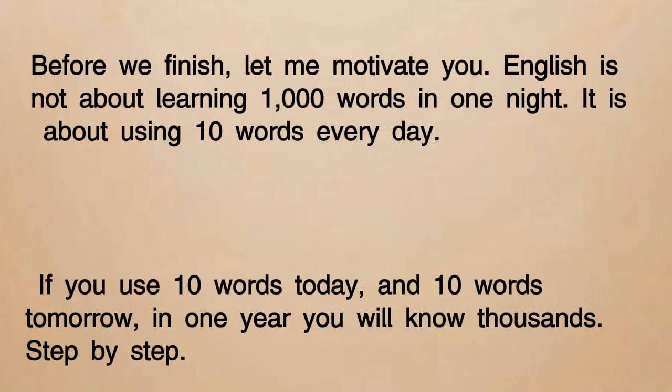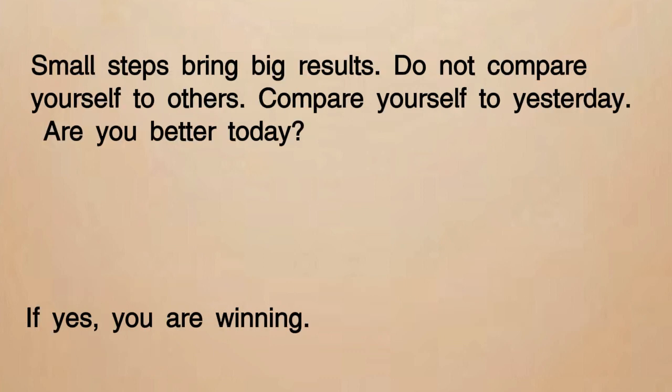Before we finish, let me motivate you. English is not about learning 1,000 words in one night. It is about using 10 words every day. If you use 10 words today and 10 words tomorrow, in 1 year, you will know thousands, step by step. Small steps bring big results. Do not compare yourself to others. Compare yourself to yesterday. Are you better today? If yes, you are winning.